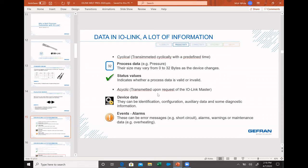What kind of device it is. Is it the one we expect to be there, for instance? How is it configured? There's auxiliary data and diagnostic data available. I'll show you some examples. And because it's connected in the way it is, events and alarms can be recorded easily as well.